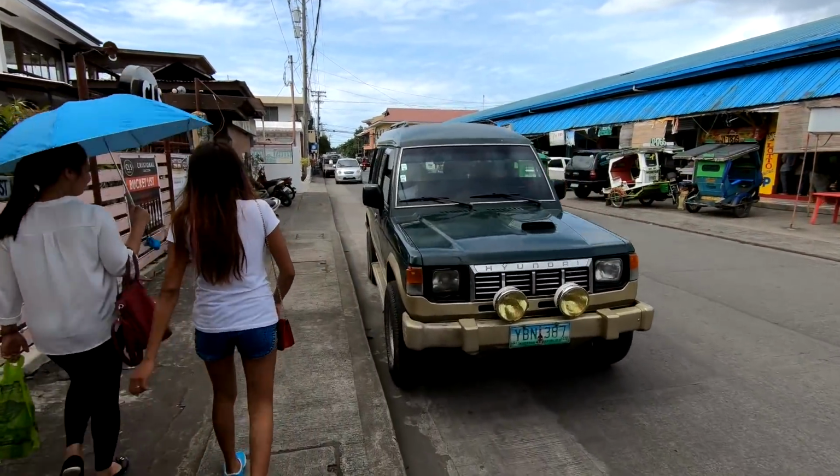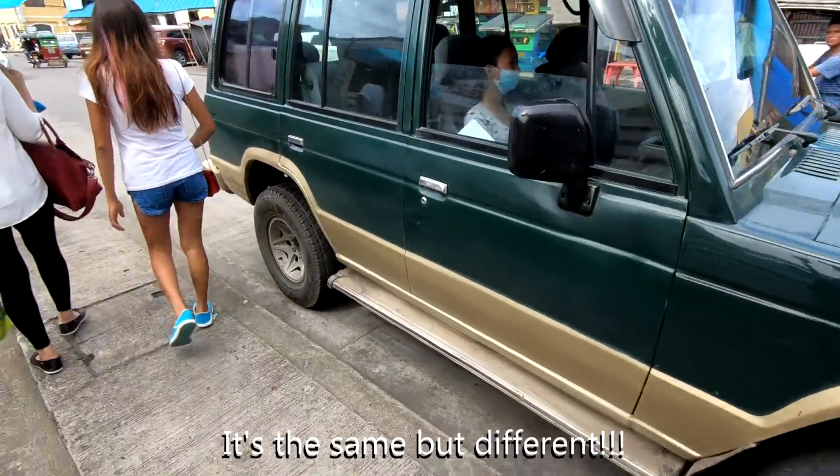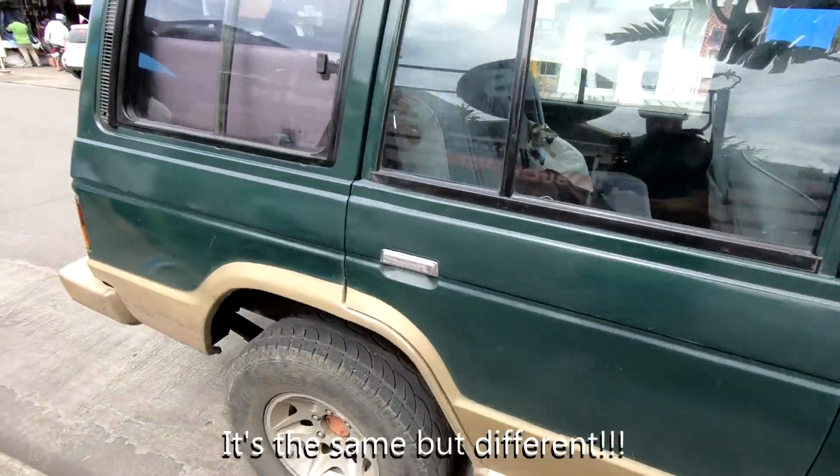Hey, this is like a Pajero, but it's a Hyundai. And actually, this looks like a Pajero, but it's a Hyundai?